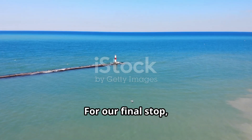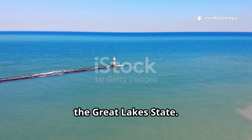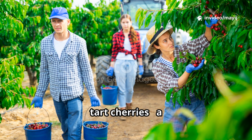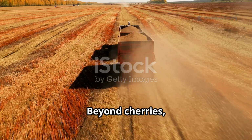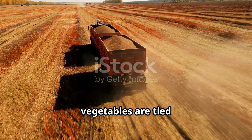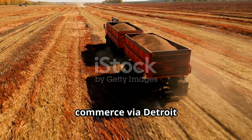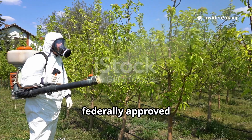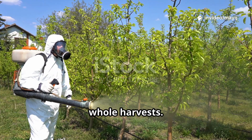For our final stop, we visit Michigan, the Great Lakes state. Michigan grows about 75% of U.S. tart cherries, a true cherry capital. Beyond cherries, corn, soybeans, and vegetables are tied into cross-border commerce via Detroit and Port Huron. New pesticide rules can block some effective, federally approved methods, risking whole harvests.